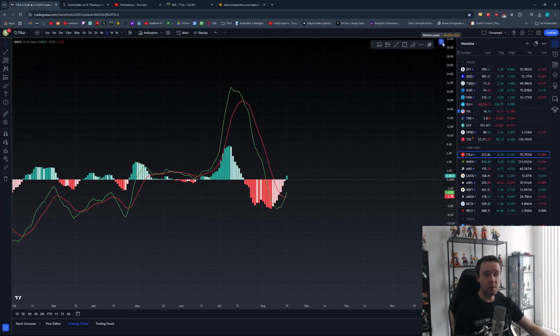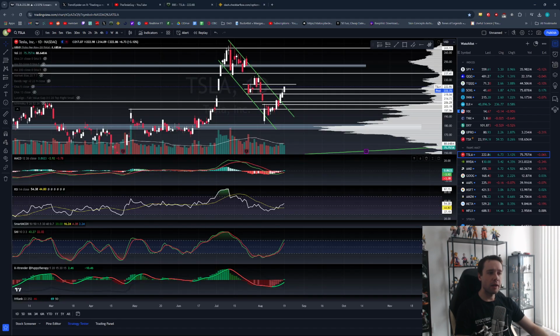So Tesla tends to respect this crossover a fair amount, right? But the point is that even if it doesn't respect this, the stop loss is pretty low. On a bearish crossover, you exit, right? On the bullish crossover, assuming Tesla respects it, you get a pretty nice reward, right? And that's just the way it is. It is what it is.